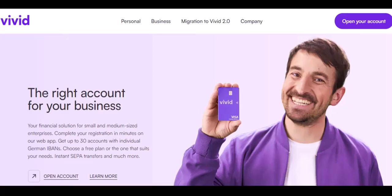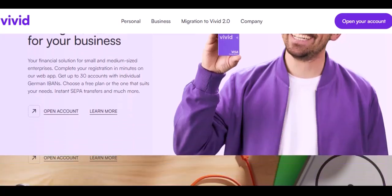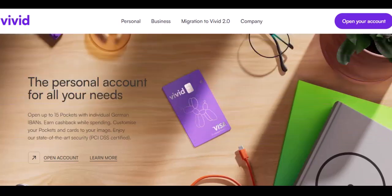Bank transfers, this option isn't as immediate as the others, but it can be useful for transferring larger sums to your regular bank account. Vivid offers free bank transfers within the Eurozone, but there might be fees for international transfers.